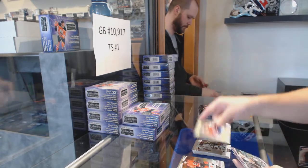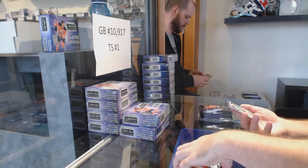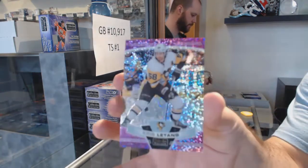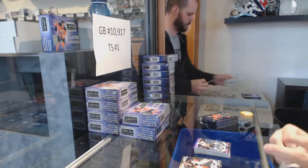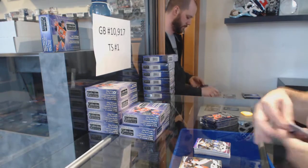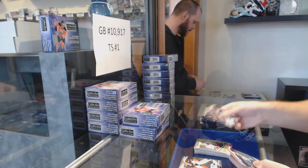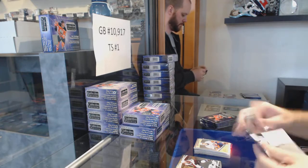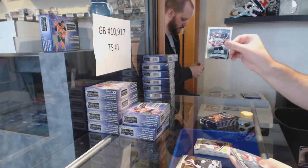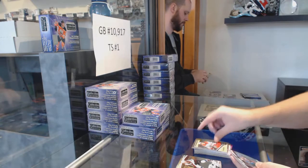We've got a retro of Drouin for the Canadiens and a violet pixels of Letang to $3.99. Pittsburgh Penguins, $3.99, violet pixels. We've got a retro rainbow of Barzal for the Islanders. Marquee rookie of Hughes for the Devils.